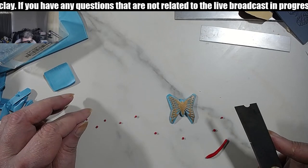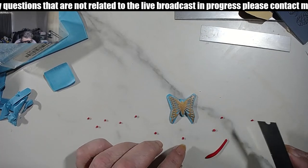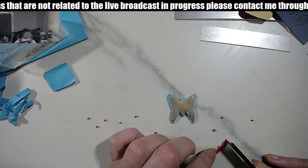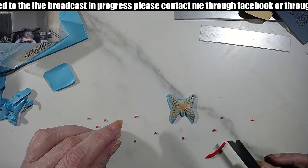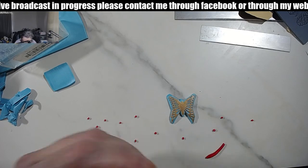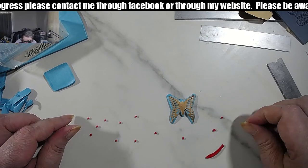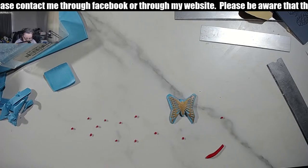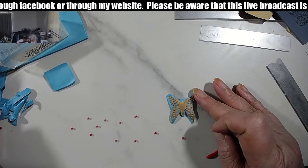1, 2, 3, 4, 5, 6. And this one isn't good. And this one isn't good. Okay. So I'm going to simply make little roundlets.